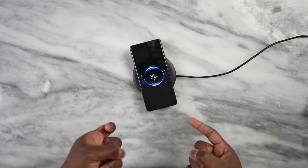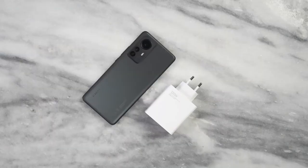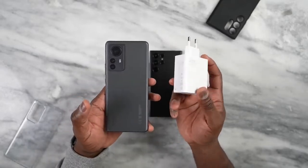But when it comes to charging, that's where the big kicker is. Samsung upgraded their charging on the S22 Ultra to 45 watts, and it was great. And Xiaomi said, nah, hold my beer. They offer a 120 watts charging solution. And yes, they also supply that in the box for you, so you don't have to buy this separately. With this, it will charge your device from 0 to 100 in 18 minutes. In the same amount of time, your Galaxy is probably getting to around 20 to 30%. So it's a long way for the Galaxy to get to the battery level that you're looking for. But that's just showing the difference here.